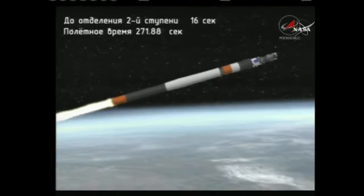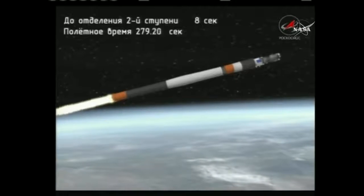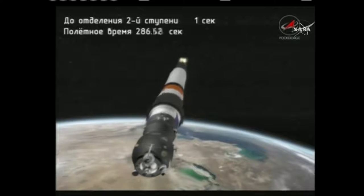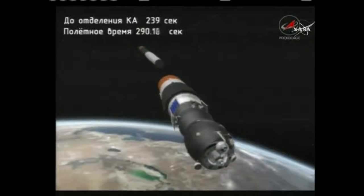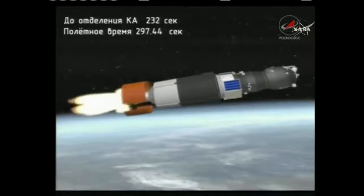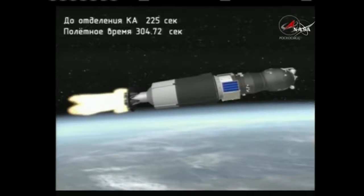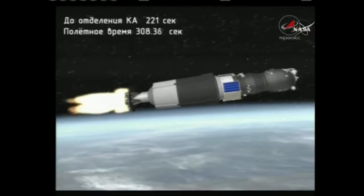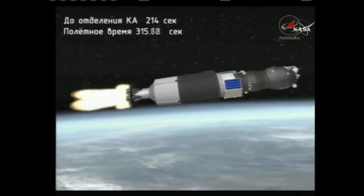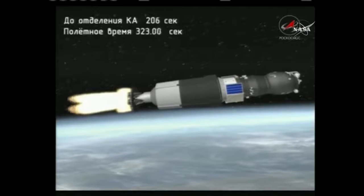We're coming up on second stage engine shutdown and second stage separation. We've had second stage shutdown and separation, aft skirt separation, and the third stage is up and running. The third stage providing about 30 tons of thrust to complete the Progress's climb to orbit. Will fire for just under 4 minutes to place the Progress into its preliminary orbit. Coming up on the 5.5 minute mark into the flight, everything proceeding on track.